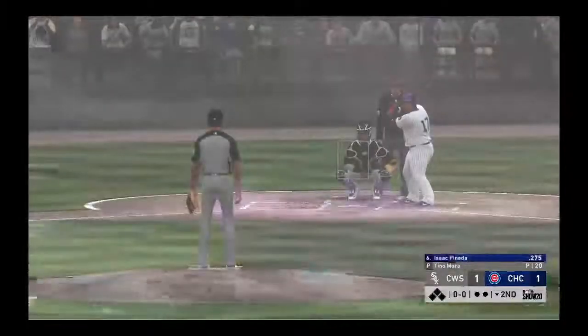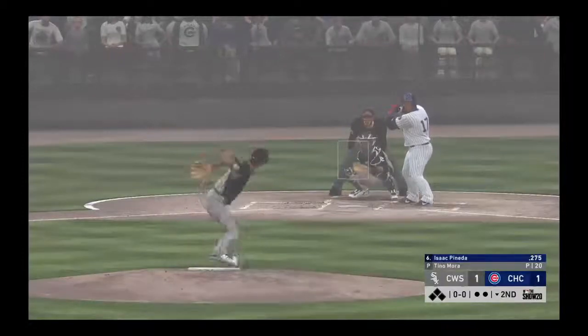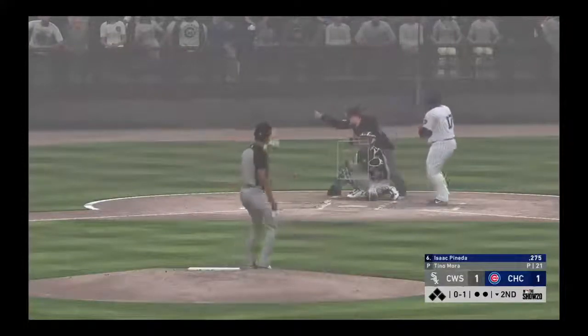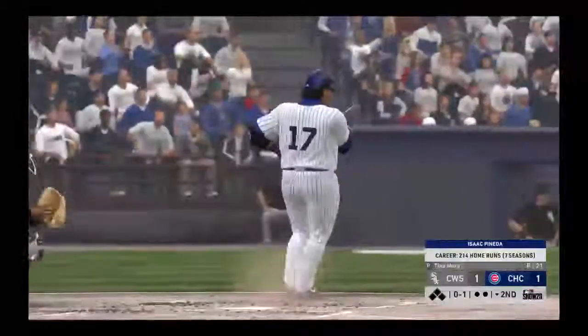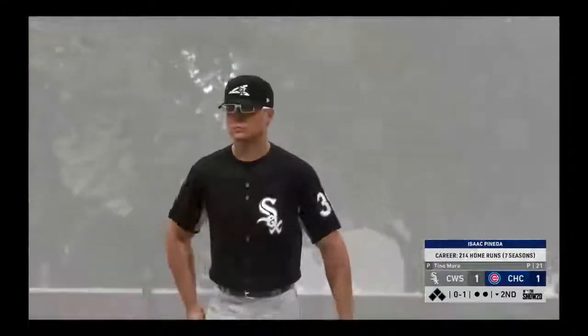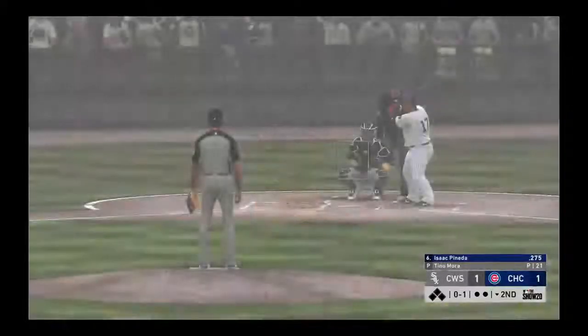Settling in now, Isaac Pineda, the winner of last year's Silver. First pitch on its way. Now a slider, and he gets ahead of him here, 0-1. That's a pitch he'd like to have back. You're not going to see very many pitches like that from a pitcher of this quality. I'm sure he'd like to have that one back to take a swing at it.